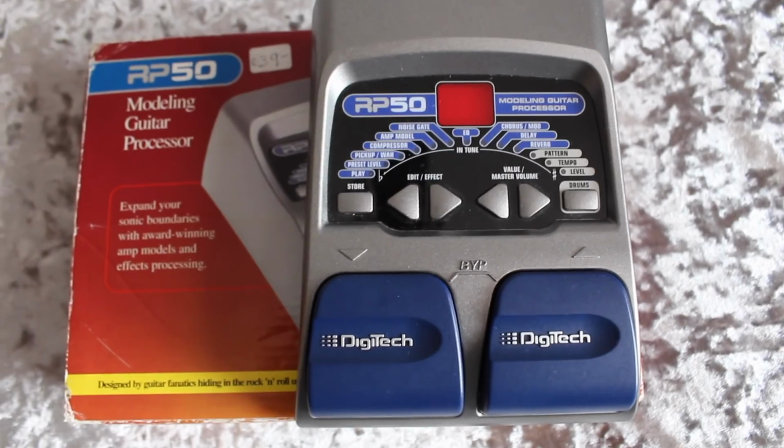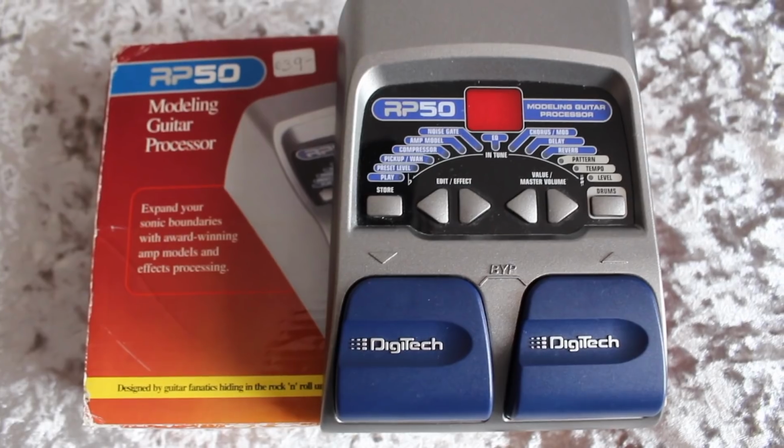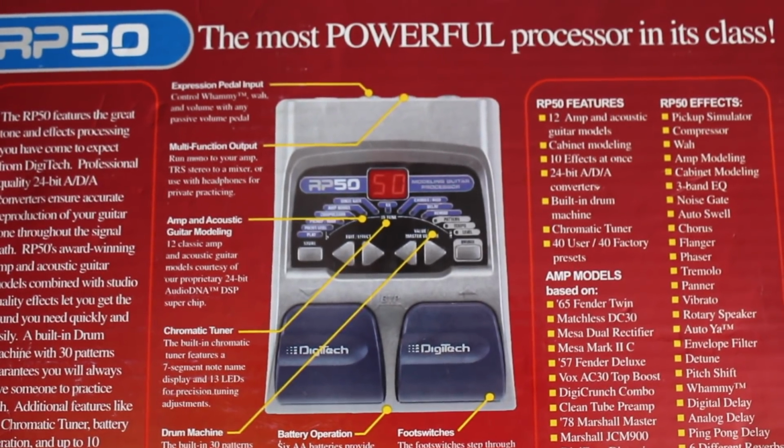When I was a beginner guitarist, I didn't know anything about effects. I just knew that they made you sound cool and probably would make you play better, or at least sound better. That's what I thought at the time anyway. And after about a year of playing, as a reward for doing well in school, my parents got me a gift. A Digitech RP50, the most powerful processor in its class.